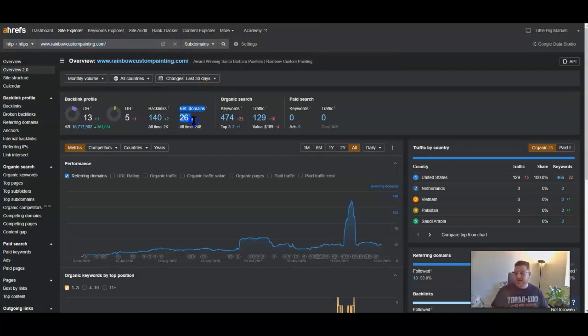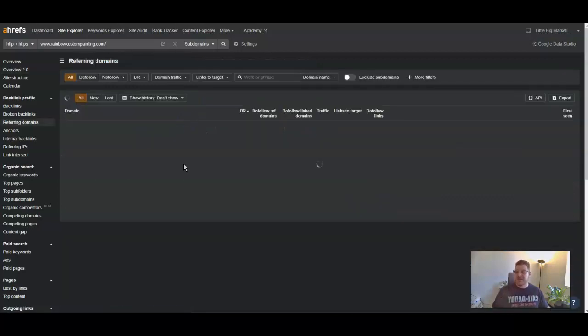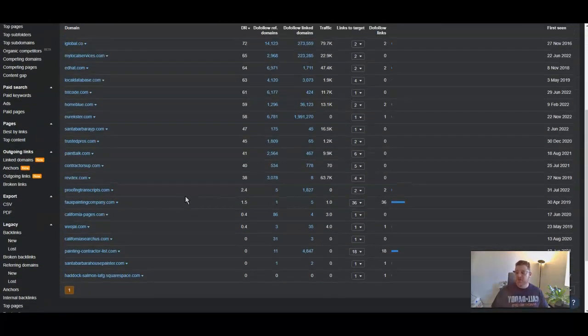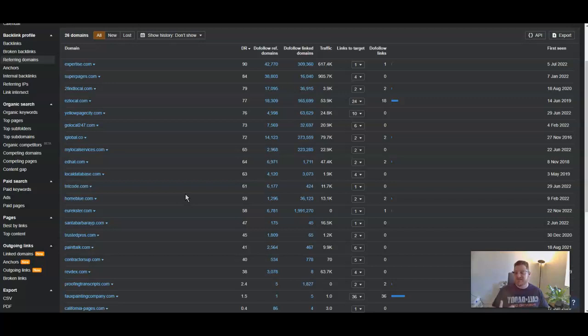So I can come in here and I can see that they've got referring domains, they've got 26. So as long as you have more backlinks than these guys, 140 from 26, as long as you have more of them, or better quality, because they're not all actually weighted the same. Any websites that are typically about painting, about contracting, or about home improvement services in general offer more value. So we can come in here and check these out and actually start getting the same links as them, but also looking for more topically relevant backlinks as well to get you to really start taking over these guys, right?